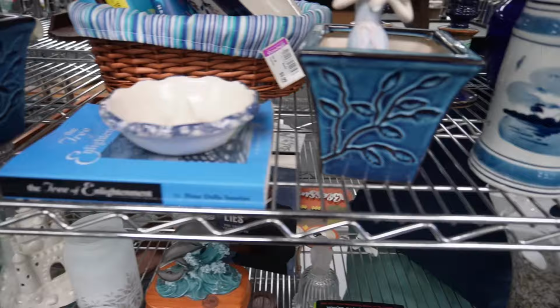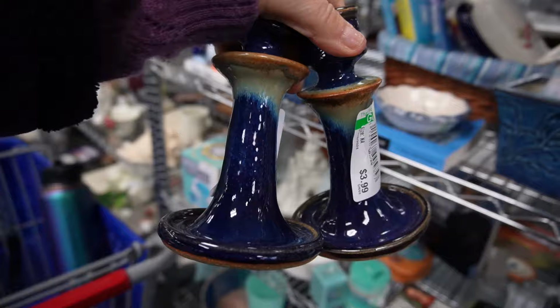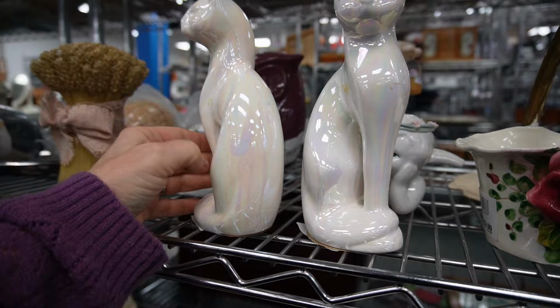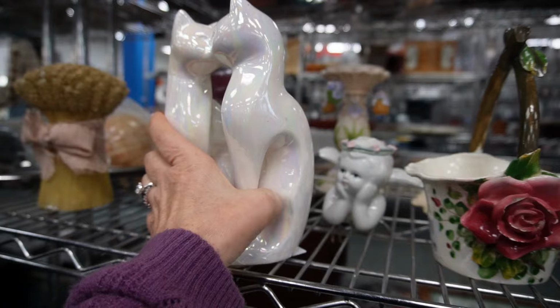Oh, these are nice. These are very nice. Picking those pottery candlesticks. Wow, these are awesome. These are mid-century modern Rosenthal cats, iridescent cats. There's two of them, and they are in great condition. Guess what? They're coming home with me, and I can tell you they will find a new home real fast, because I have cat collectors.